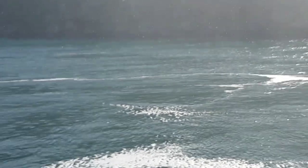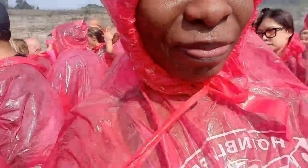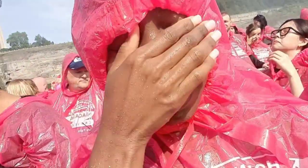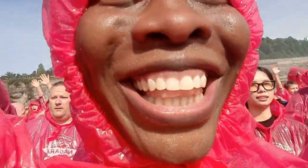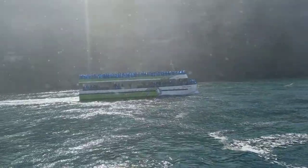I was trying to vlog a bit closer to the falls, but the water was so heavy I couldn't. So now we're back. We went out to the falls and we're turning back now, and I am soaked. I'm wiping my face because I am just 100% soaked. And now our US neighbors are passing by and they're waving, making noise, and we are waving, making noise. So it was a good atmosphere.